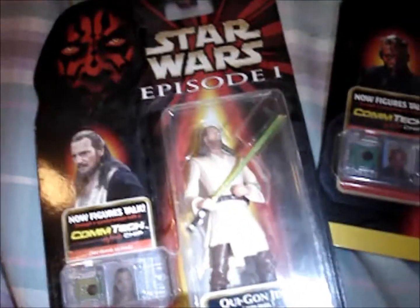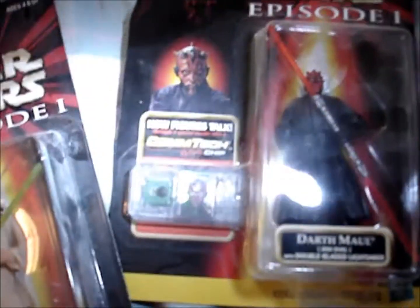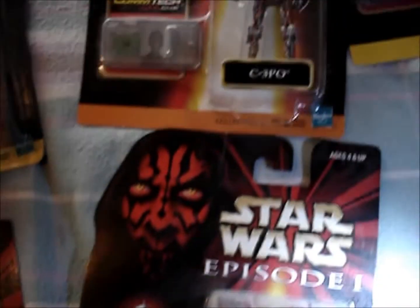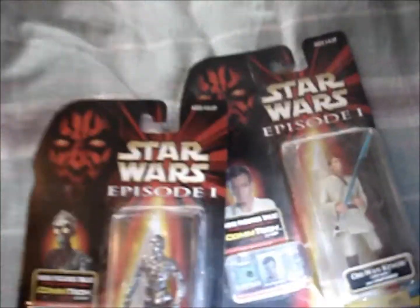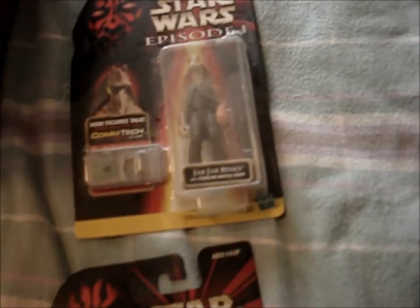Alright, so as you can see, this is just a couple of what I have. I have a couple Episode 1, Jar Jar Binks, Qui-Gon Jinn, Darth Maul with the chips. They had like a microchip back in the day, so you could have them talk. C-3PO, Obi-Wan Kenobi. I pretty much collected all of the Star Wars figures from Episode 1. I didn't do it for Episode 2 or 3, but yeah, because all my older Star Wars are now worth money. So anyways, that's the deal with all my collections and stuff like that.